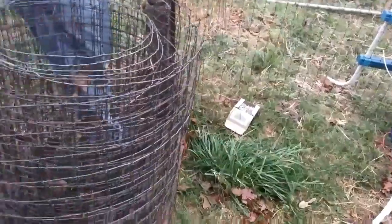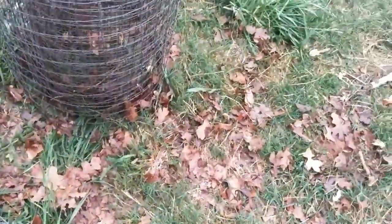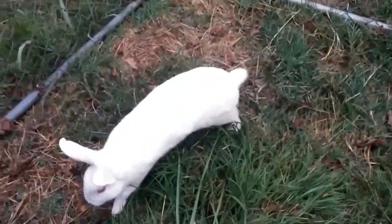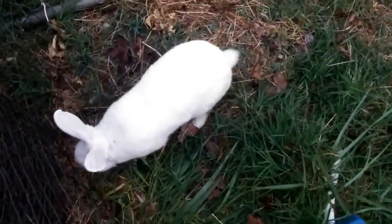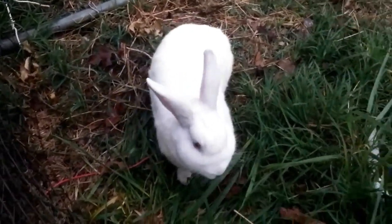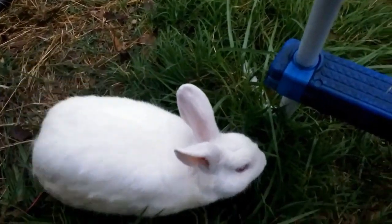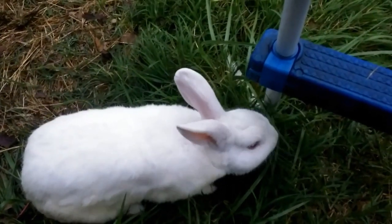We've almost got it done. We just got to get this other side of the fence attached right here, and then we'll have it divided into 4 parts. This is Henry. We're not done with the cages yet, but we are to the point where we can go ahead and put them in there. And he's loving the fresh grass.